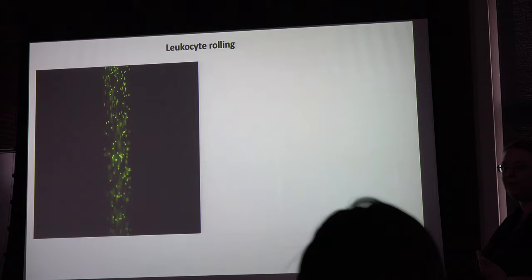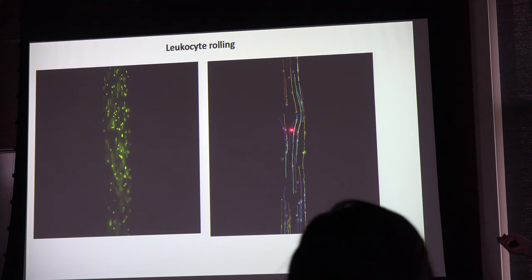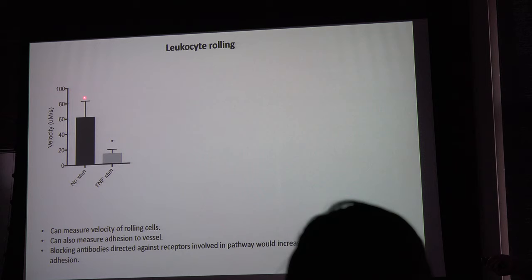And then we can quantify these cells using a plugin with ImageJ. So we can get measurements on the number of cells, on the distance, and we can calculate the velocity of how fast they're going. So we can do a few different measurements. We can look at the difference in velocity. For example, here are T cells rolling on an unstimulated vessel versus T cells rolling on a TNF stimulated vessel. They roll much slower, which makes sense because we've upregulated these receptors that potentially are mediating this interaction. So they're rolling much slower, and this is more suggestive that they're going to arrest in their interaction.